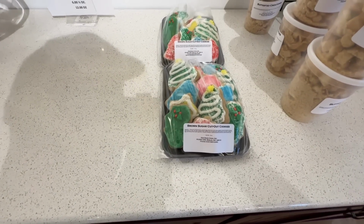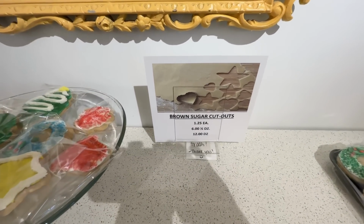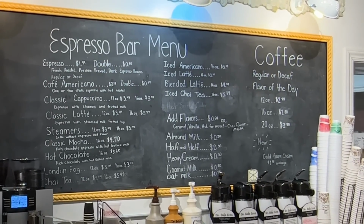And some brown sugar cutout cookies. There's the prices on those. It's some individual ones. An espresso bar menu prices.